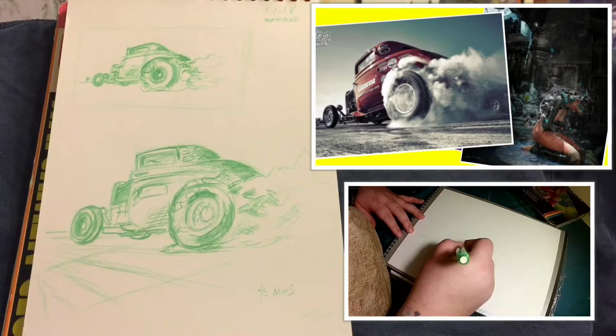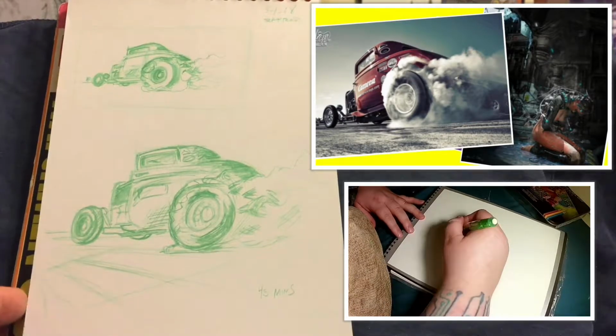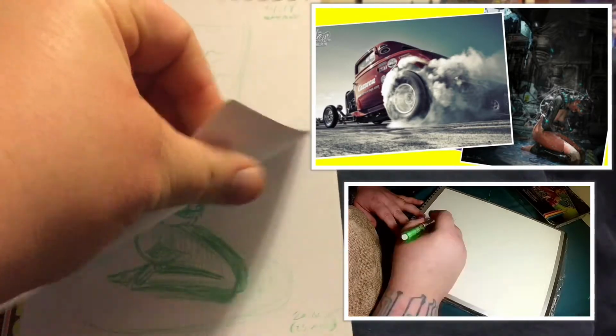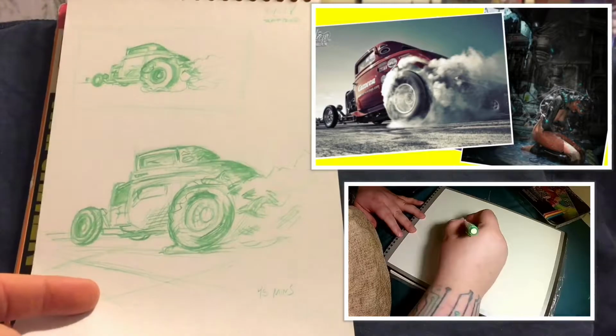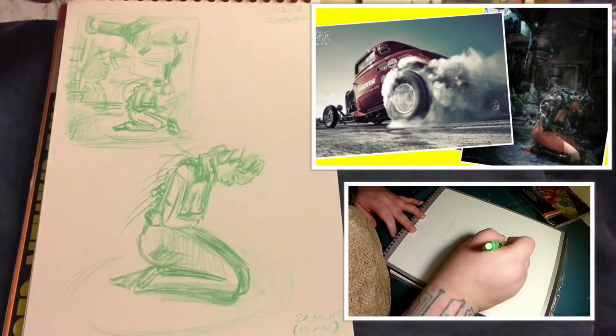I also started the month doing colored pencil sketches, but that went to the wayside about 3 days in, just because it was bothersome and troublesome and I just didn't want to mess around with it a whole lot.